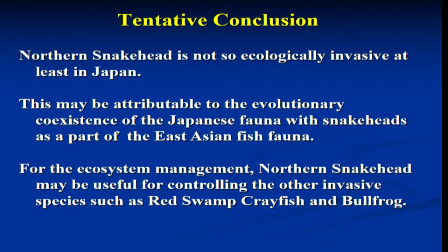This is a tentative conclusion. Northern snakehead is not so ecologically invasive, at least in Japan, like in Hawaii. This may be attributable to the evolutionary coexistence of the Japanese fauna with snakeheads as a part of the East Asian fish fauna, probably. For ecosystem management, northern snakehead may be useful for controlling the other invasive alien species such as red swamp crayfish and brook frog. This is our tentative conclusion.